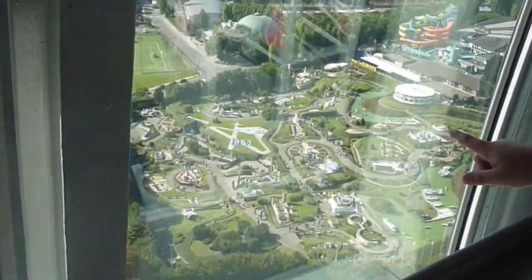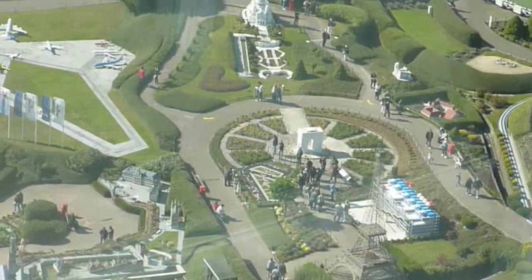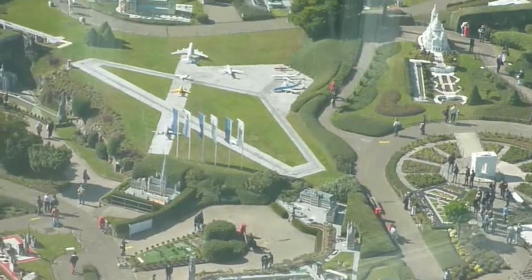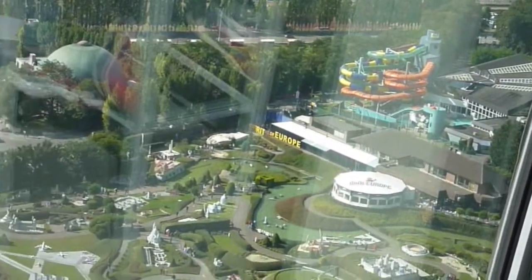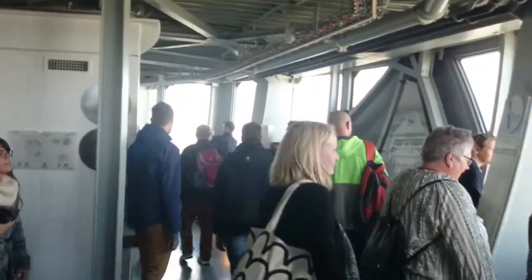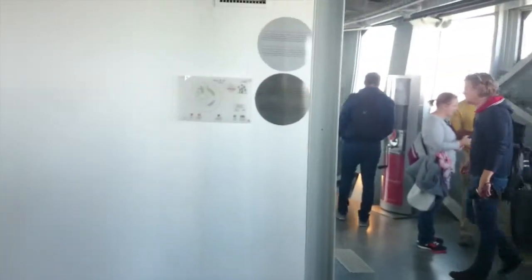So down there is Mini Europe, basically all the main places in Europe, all the little structures. There's the Eiffel Tower and Arc de Triomphe and many others. So we will be going there now, but you can see it perfectly from here. There's the water park we went to the other day, but it's all down there. What a view, what a view. Reminds me of the Seine tower.